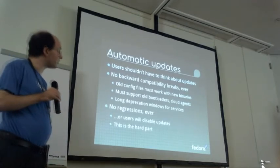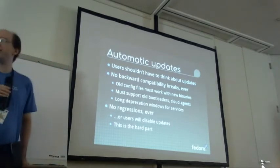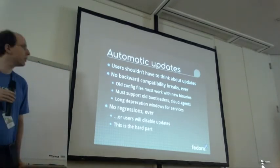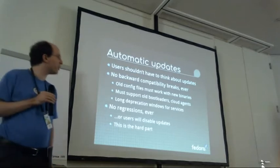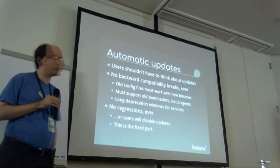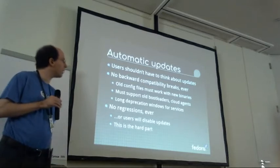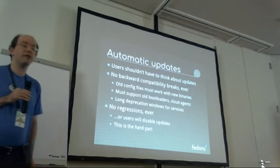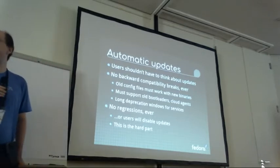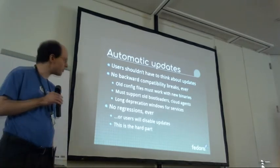And then automatic updates. As I said, users shouldn't have to think about them. This has consequences for us. We cannot break compatibility ever. If there are old bootloaders that we no longer ship, which is true, if there are old versions of cloud agents that are still on nodes, we have to work. If a daemon is updated, it still needs to be able to read the old version of the config file, or we have to go through some conversion process.